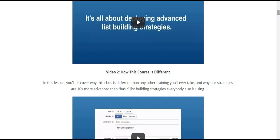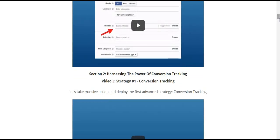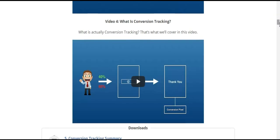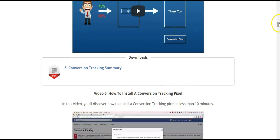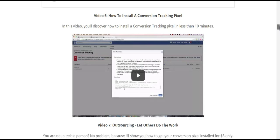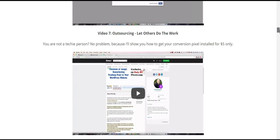The course is different because it talks about Facebook ads. You can see there is the power of conversion tracking. Tracking is very important, whether you're an affiliate marketer or in any business; you need to know how to do conversion tracking. Here you also have step-by-step instructions on conversion tracking, and you can even download them in PDF format. They show you how to install a conversion tracking pixel on your website in just 5 to 10 minutes. If you don't know how to install it, you can even outsource it, and they will show you exactly how to do it.